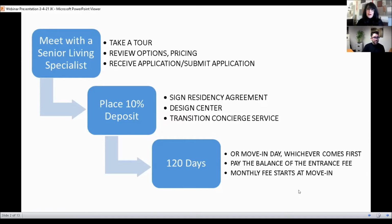So when you come in with your deposit, we'll have your application already approved. Then you're going to sign a residency agreement. When you sign the residency agreement, I'm going to go over the entire contract with you. Feel free to take it to your lawyer. Other family members can take a look at it, but we'll go over the entire residency agreement. Now, if you change your mind between the time that you place your deposit and move in, life happens, we all know that, then that 10% deposit is fully refundable. So I just wanted to throw that in there as well.